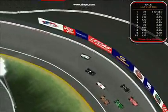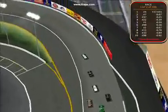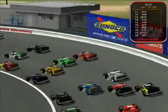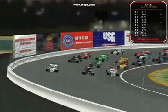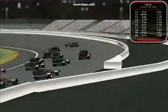And as they hit the backstretch on lap 2, she's going to settle into first. Another good start comes from Dave Raymer, who started 12th. There he is in the 13 car driving for Leicester Racing. Look at him going around the outside of 3 cars to move up to 8th by the end of the first lap. But he's not done yet.